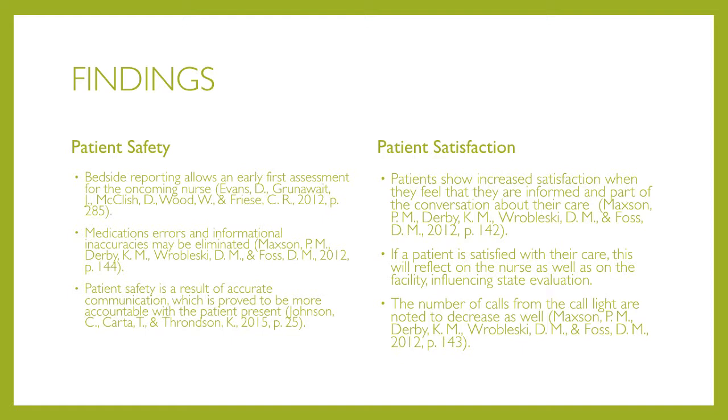So by having that transparency in front of the patient, explaining what's happening in their care, or explaining the history of the patient, etc., the patient can actually be involved and say, actually, this is true or this isn't true. So you're clarifying information because communication is directly related to patient safety, which is my next point. So all that to say, communication with the patient present can allow for a lot more accountability.